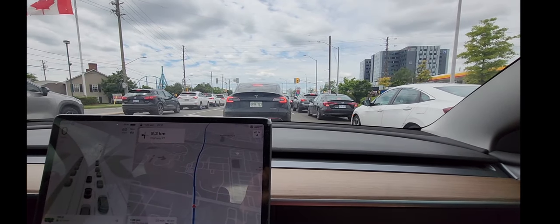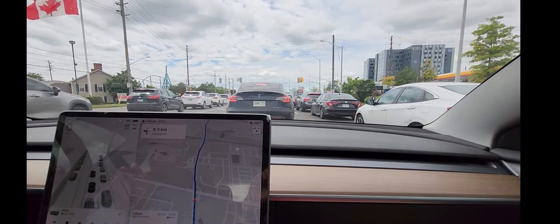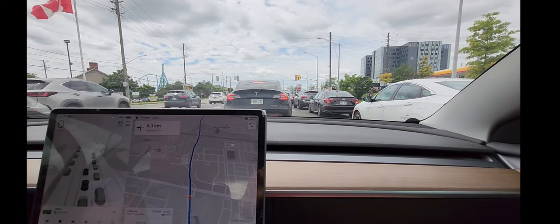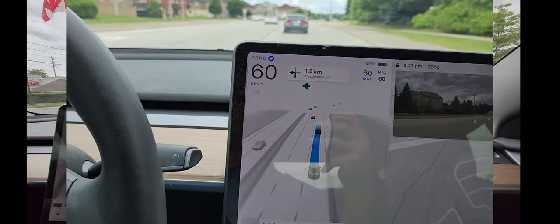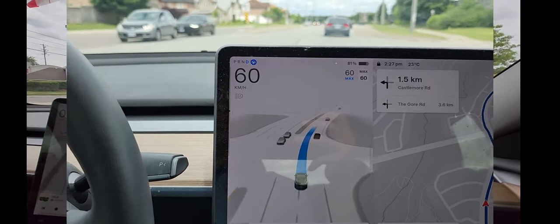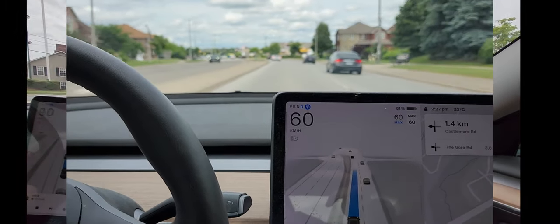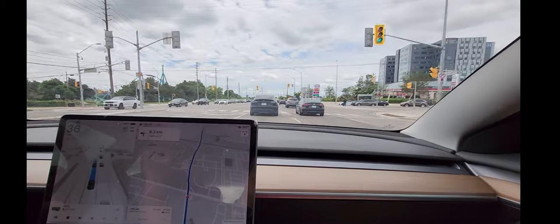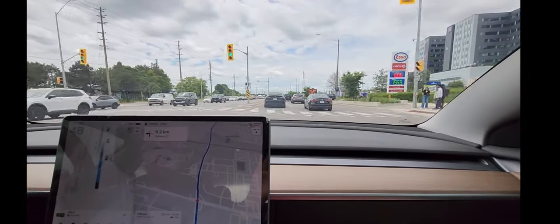So very impressed. You can also change lanes when you are in the full self-driving mode. The way you would do it is by signaling left or right, and then the car would move into that lane when it's safe to do so. So that's another feature of this vehicle. You can ask the car to change lanes by signaling, and it will go into the next lane when it's safe to do so.